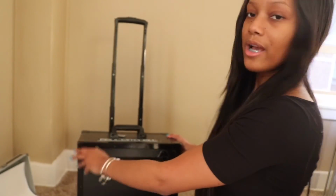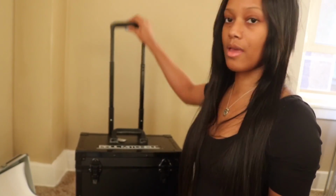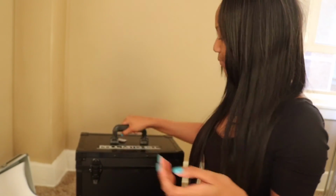So we got this little thing. I don't know if you guys can see it. It's a case that rolls like this, and it's pretty cool, pretty snazzy. Can unclamp it. It's dope.